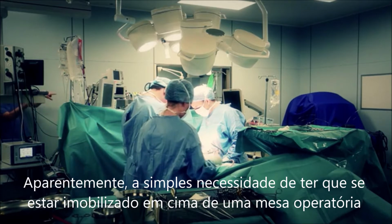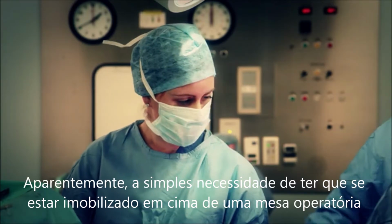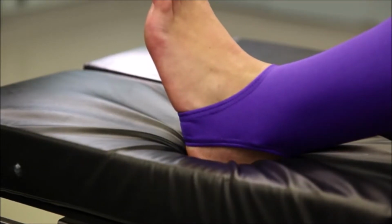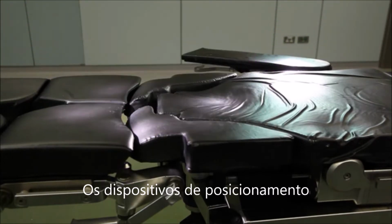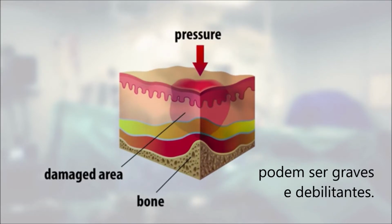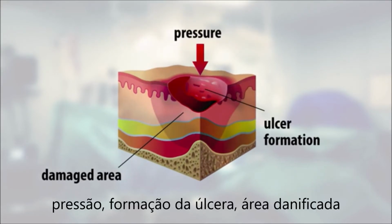At a glance, the simple need to lay immobilised on an operating table may not seem so hazardous, but foam can bottom out. Positioning devices can put pressure on bony prominences. Post-operative pressure injuries can be serious and debilitating.